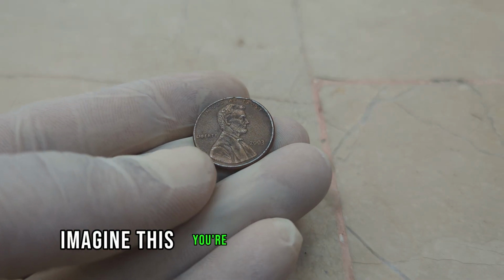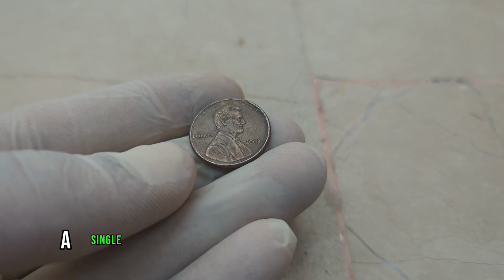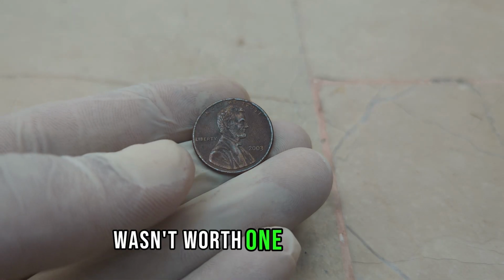Imagine this. You're at the grocery store. You hand the cashier a penny. A single, ordinary Lincoln Memorial cent. But what if that tiny piece of copper in your palm wasn't worth 1 cent at all?